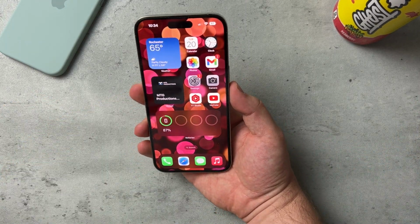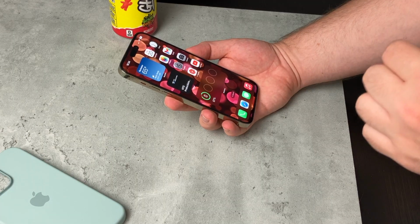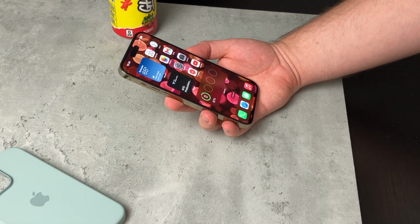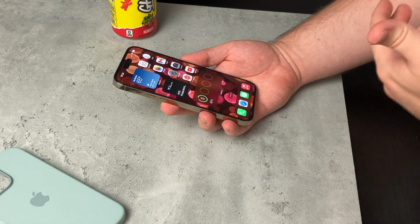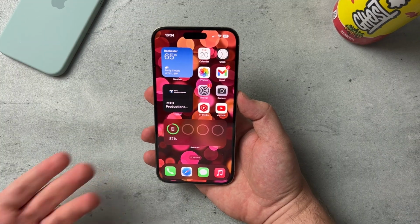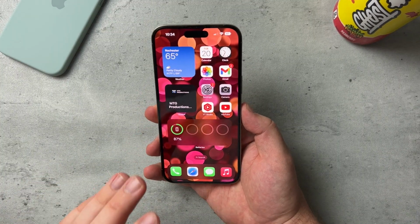I mean, maybe it doesn't look like really bright on camera, but in person and you use this outdoors especially, it gets super bright. So you're not gonna have any issue whether you're watching lots of YouTube videos like myself, or you're playing lots of games like Pokemon Go or Call of Duty. This display is on point.